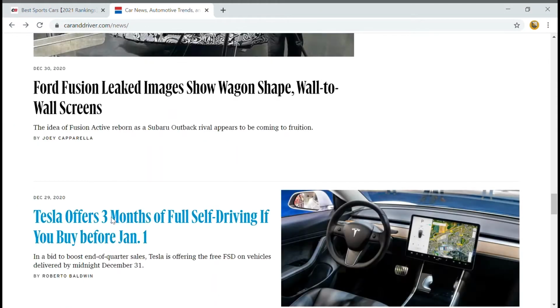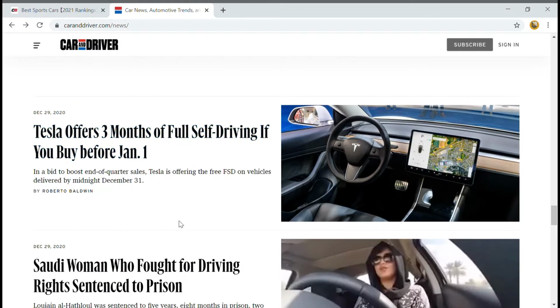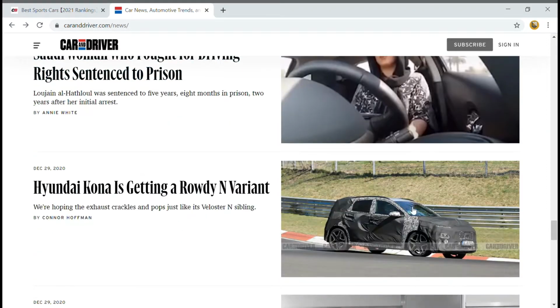And then Tesla offers 3 months of full self-driving if you buy before January 1st. What? So it's like a, what is it? It's like a membership? Saudi Arabia woman who fought for driving rights sentenced to prison. Wow. So Loujain al-Hathloul was sentenced to 5 years, 8 months in prison, 2 years after her initial arrest.